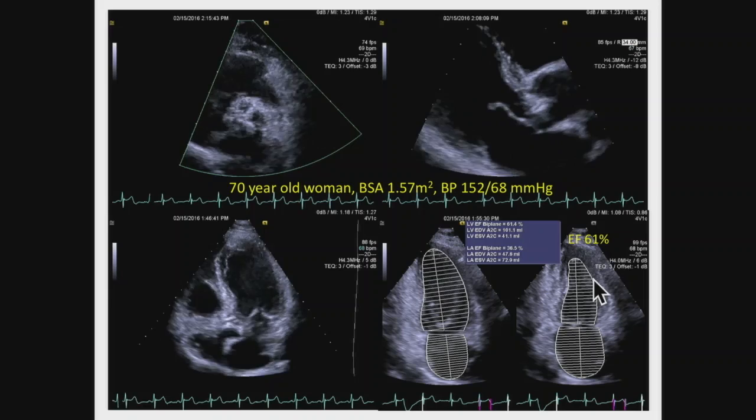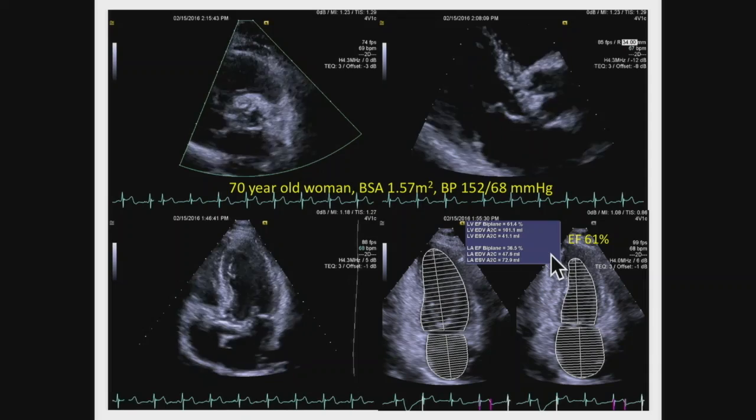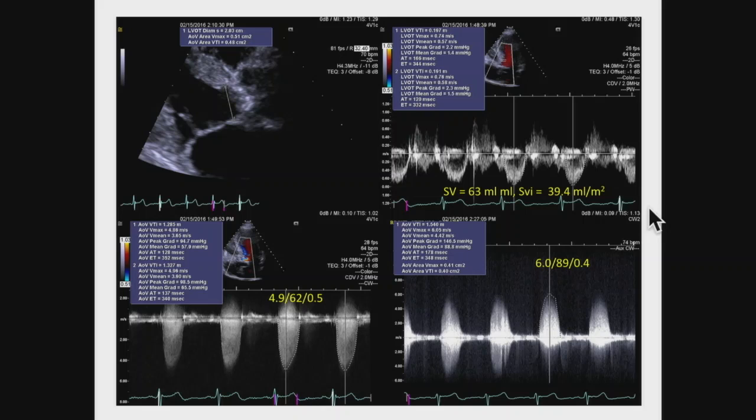Here is another lady, body surface area of 1.57, that means relatively small, hypertensive, normal left ventricular function with an ejection fraction of 61%. The valve is calcified. It is restricted both in the short axis and in the long axis. And now when you look at her numbers, we want to be next interested in stroke volume index. The stroke volume index is normal, greater than 35. And we get a peak velocity of 4.9 from the apical window with a mean gradient of 62, very high, and a calculated aortic valve area of 0.5.